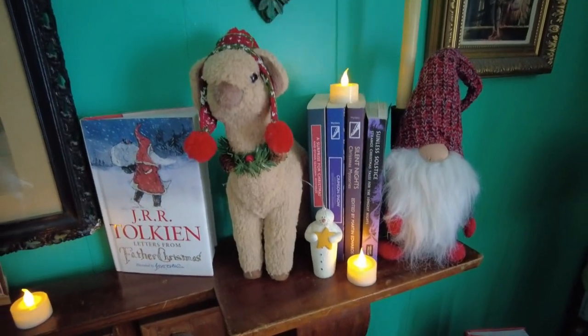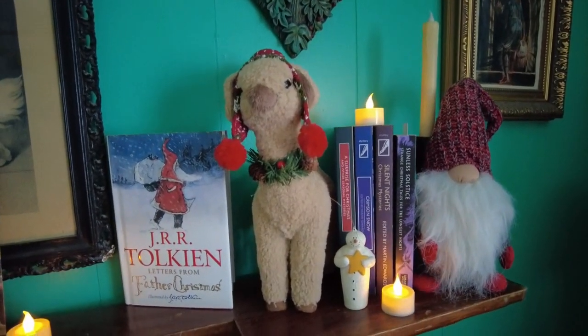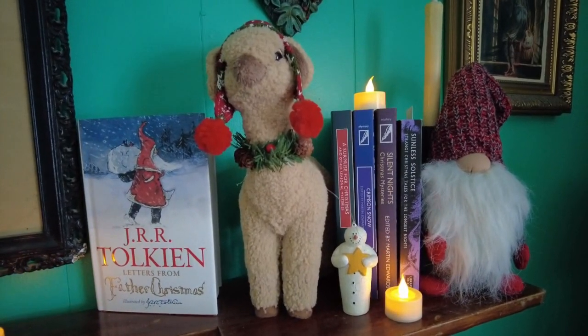On this side, I have an edition of J.R.R. Tolkien's Letters from Father Christmas, which is just a wonderful holiday read. And I would highly recommend even reading some of the letters out loud. For those who are not aware, the book is a collection of actual letters from Father Christmas that J.R.R. Tolkien wrote for his kids. And the book also features the original illustrations that he did. It's just beyond beautiful, and it's really fun to read the letters out loud. So if you have an evening where you want to really get snug and cozy, or maybe someone in your home's not feeling super well, I definitely recommend picking up that book.